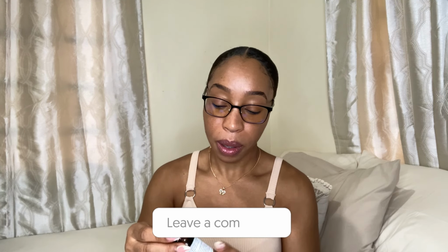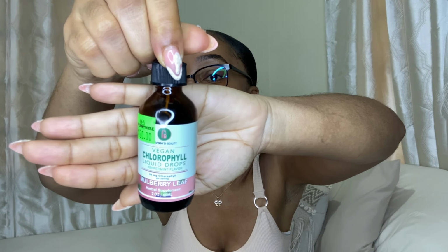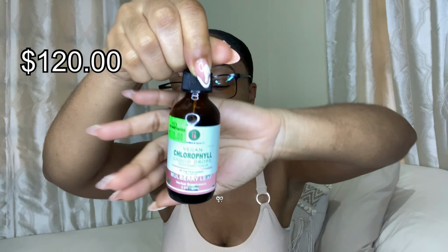Oh, I said that was the last product, but it's not. So I purchased this. And it's a liquid chlorophyll product. This is the vegan type, and this has the price on it. I paid $120 for this. I purchased this. I have been using it. I used it for probably about 3 weeks, and I have just been including it in my water for the past week or two.